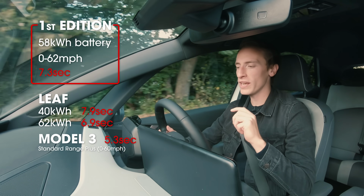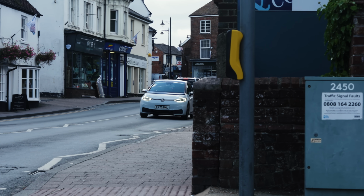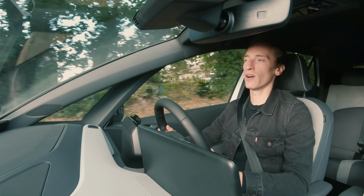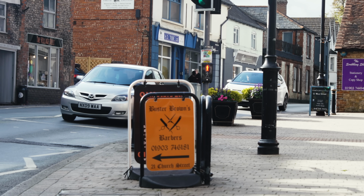But really, you probably aren't buying this car for its acceleration ability. You are buying it for how good it is for short journeys around town. Let's be honest, that's why you're going to be getting it. So here we are in an urban environment. And really, this is where the ID.3 is absolutely in its element, because there are a number of reasons why.